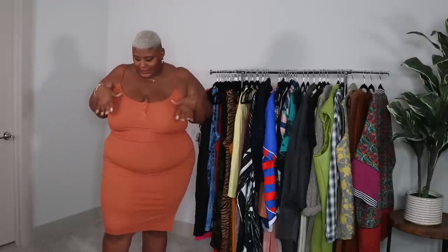And it has a little mini split on the side. Cute little button detail on the front, and it is like a rib-ish material. As much as I love this color, I would have to be very careful with this, because I feel like this will absolutely show sweat, which is why I got it in black, so I get the look without the sweat marks, okay? Which I love, and I'm so grateful for, because child, you're gonna be sweating, okay? But this is really cute.